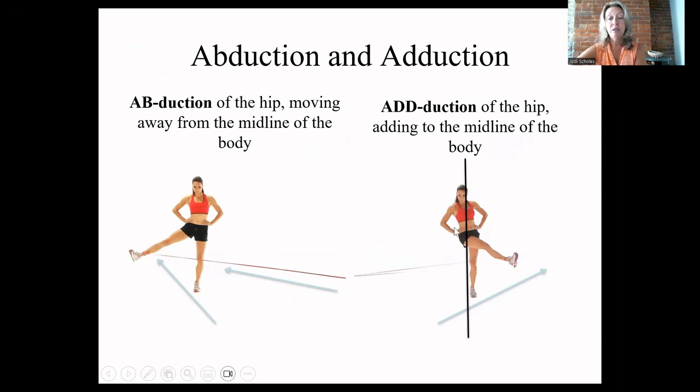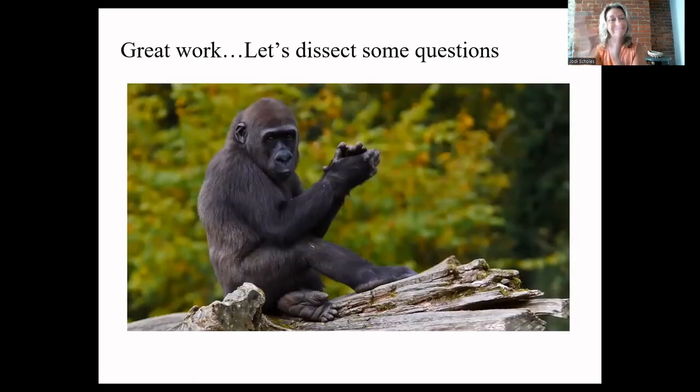And in this example, she's a cheerleader or a soccer player or whatever. She's kicking a ball. But that adduction came from the abduction position, so from that outward position through the midline of the body, and that's still considered adduction. Great work.